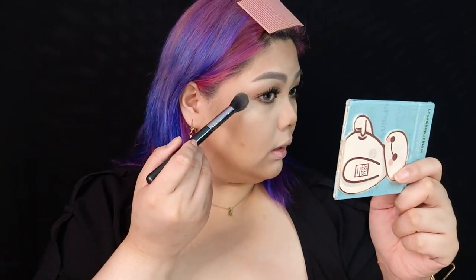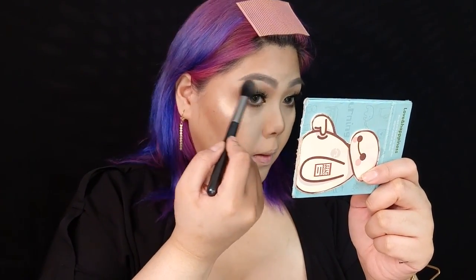Yeah, and now it's time for the golden highlighter. I'm just going to use this sleek makeup highlighter. Cleopatra's Kiss highlighter. Itong shade na to yung gagamitin kong pang highlight. I'm the highest colors of my face. Holy guacamole. I love it.